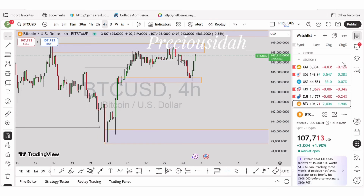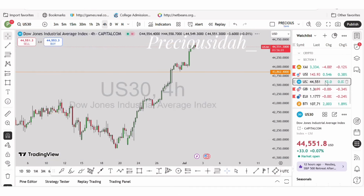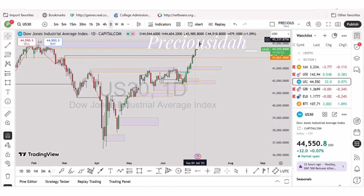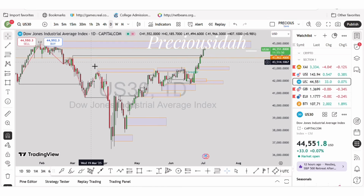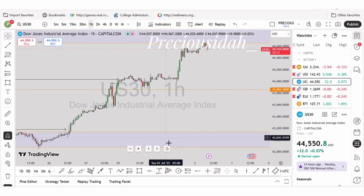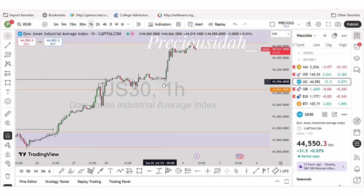And US 30 as well. Let's go to US 30. So for US 30, I was expecting a sell from here. You can see I marked it out, I marked this one out too, but you could see that this gave us a breaker block here. This is a higher time frame breaker. Price failed to respect this order block here and moved upward here. So I'm expecting a reversal from here, but let's go to the lower time frame. Maybe we can get a reaction. Okay, so this is a good reaction.